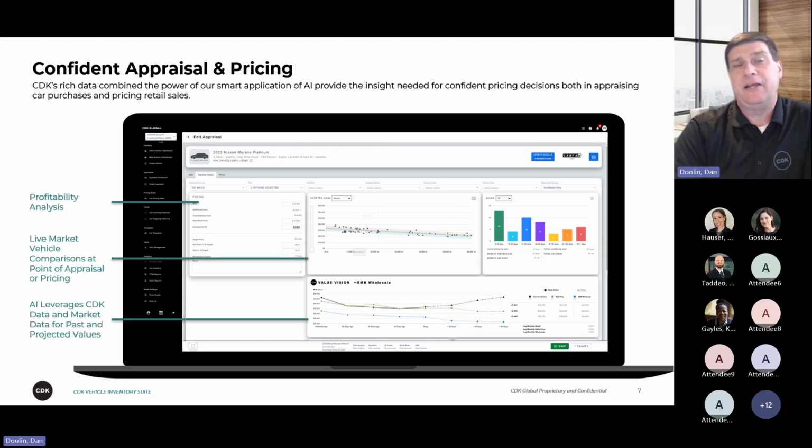Now let's talk a little bit about exactly how the vehicle inventory suite can help you perform some of these tasks and realize some of these benefits. So first you'll see the profitability analysis. Now realize those words are a little bit small on your screen. They're really small on my screen as well.